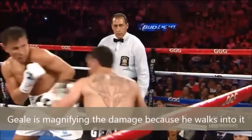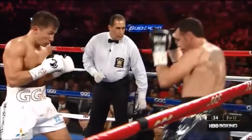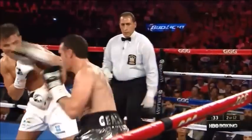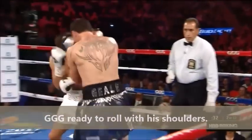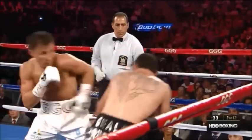And once again, beautiful defense from Golovkin as you see him roll away from that punch. Look at that. I tell people all the time, Golovkin uses the shoulder roll. They don't believe me. Look, you can see he's clearly in the shoulder roll position, and that shoulder is protecting his chin, and he's attempting to roll this punch. That right cross would have never hit Golovkin's chin because the shoulder was protecting it.